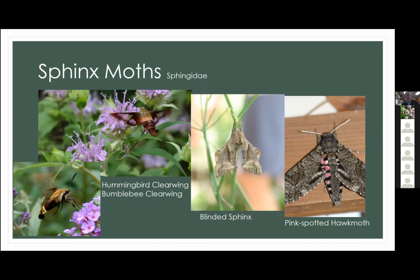Here are our sphinx moths, a couple of the day flying ones on the left, the bumblebee and hummingbird clearwing moths, blinded sphinx, pink spotted hawk moth. There's actually, in the upper 30s, a number of species of these in the Twin Cities metro, which to me, their diversity is amazing. All of them have different host plants.